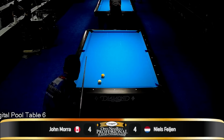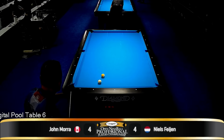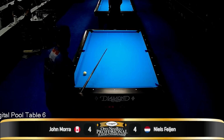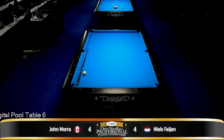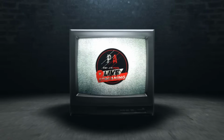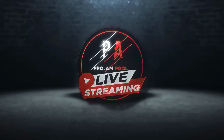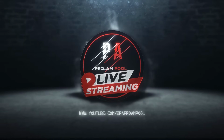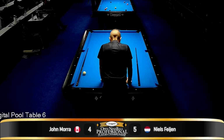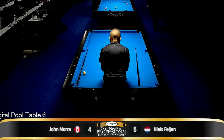What about this shot? Some players like to go to the back cut side where they'll cut it to the top, and then some players like to come to the cross side, meaning to the right side here. Looks like Niels is going to go cross side. Fires that down, and that'll give Niels 5 and John Morra 4. All right, 5-4 Niels over John Morra.